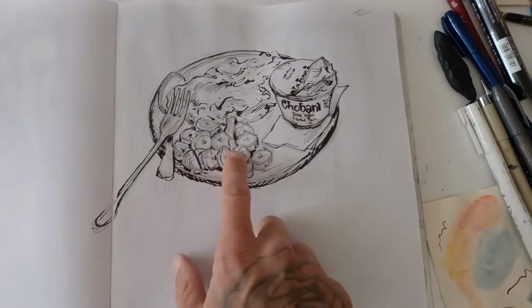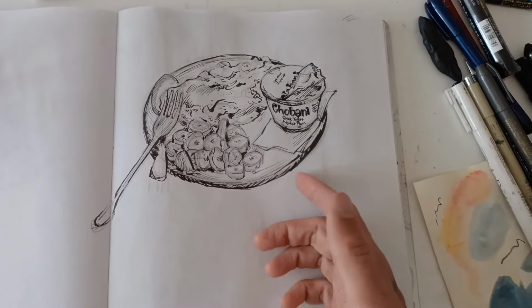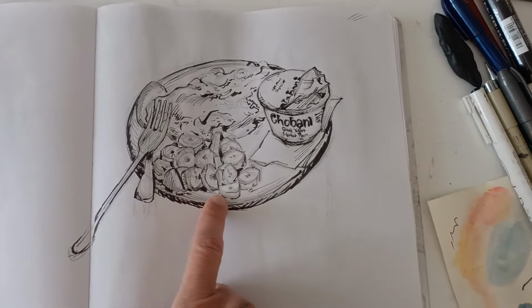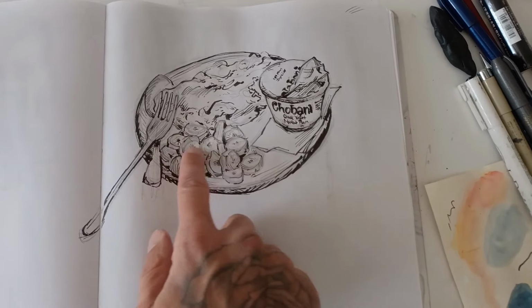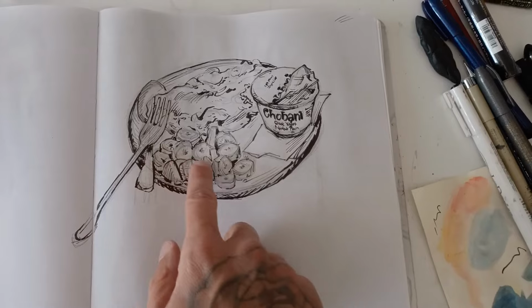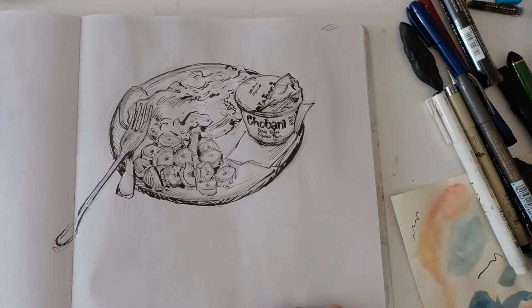The day after, I guess this is day 5, was just to draw the meal that you're about to eat. So this was me drawing my breakfast. I had some nice eggs. I had some banana with honey on it. I couldn't draw the honey, but it was dissolved by the time I started inking it anyway. And then I had a yogurt on the side.